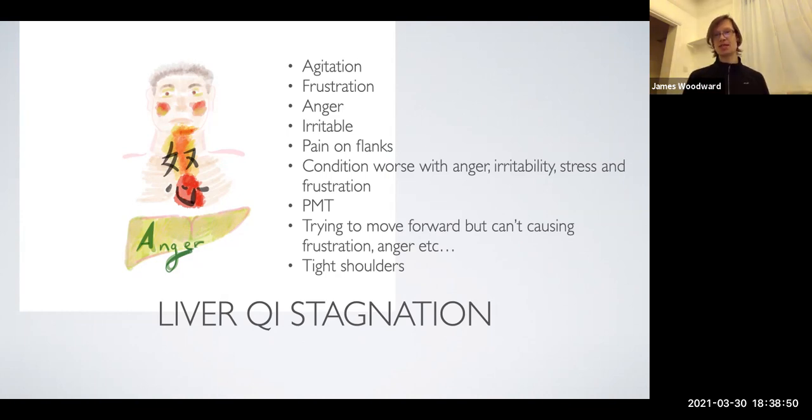You might feel agitated. With liver qi stagnation, this is when the qi is not moving; it's stagnated. And if there's nothing moving, then that's when it can get pathological. And with it being a pathology, on a physical and an emotional, mental level, you'll get agitated, and often easily agitated. I see this in my clinic.